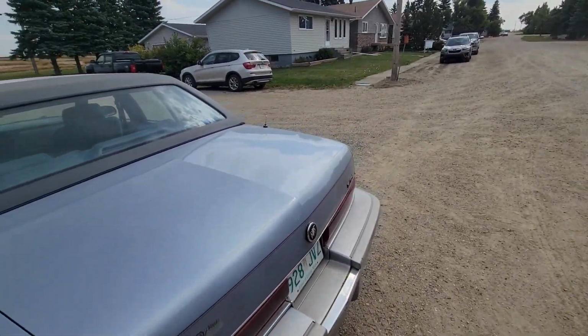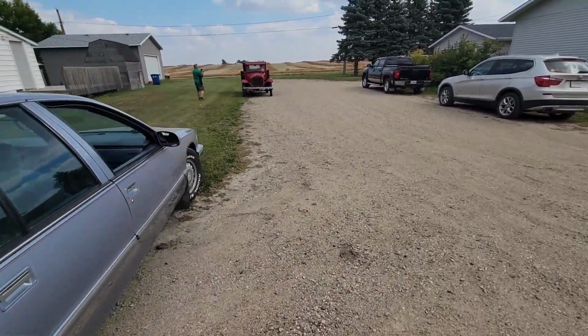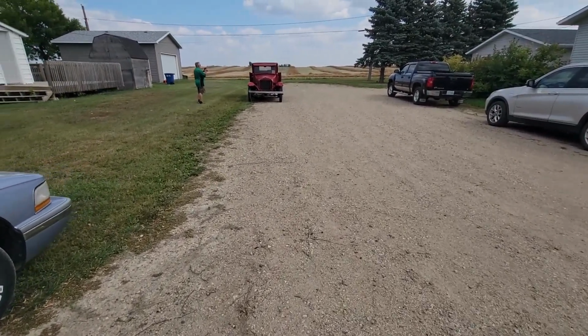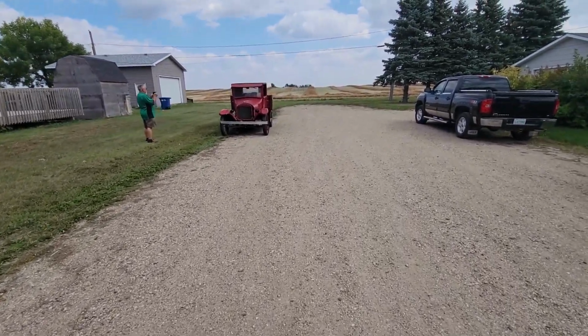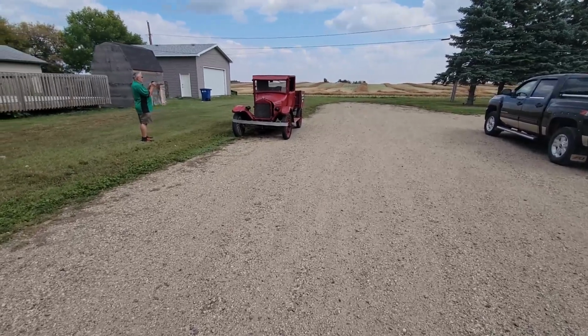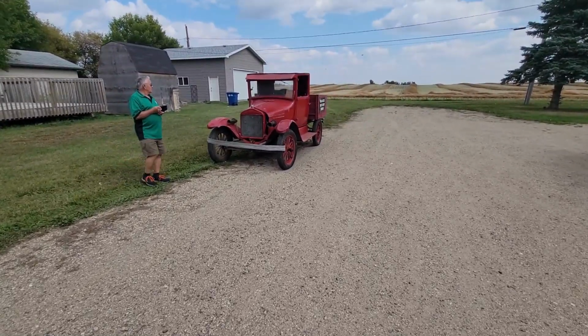So, all right, we're gonna go take a walk and take a look at this thing quick. It's a nice old grain truck. Well, people are getting this situated and parked. So, wait till we got a gentleman here taking pictures. Wait till he's done. So we got in his way.